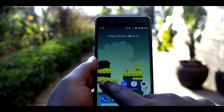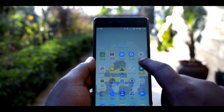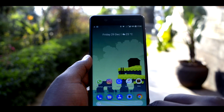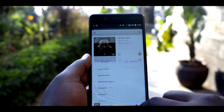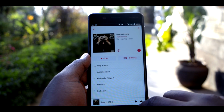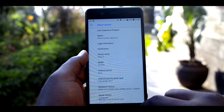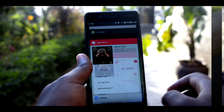Second reason is software. Nokia is bundling stock Android on their phones, allowing updates to be seamless. They made a bold claim that they would update the 5 to Android Oreo by the end of the year, and sure enough, by mid-December, we had the Oreo beta on the 5. The software experience is just as Google intended it to be: smooth, playful, and most of all, secure with the latest security patches from Google.